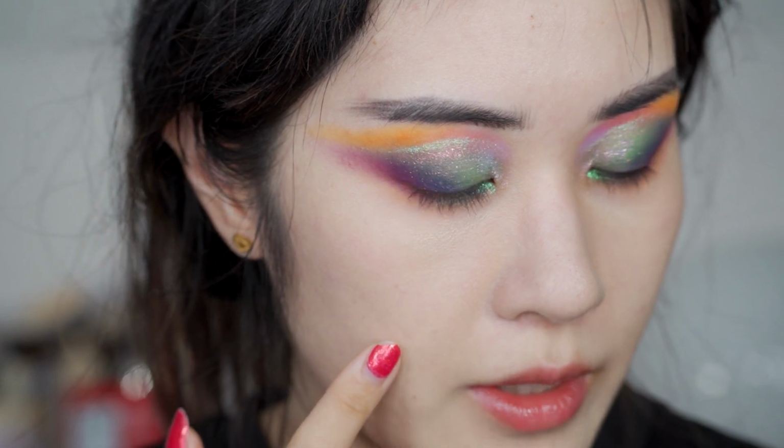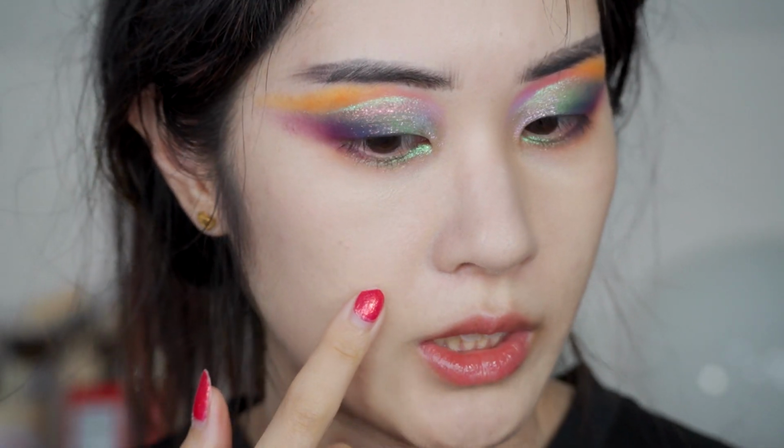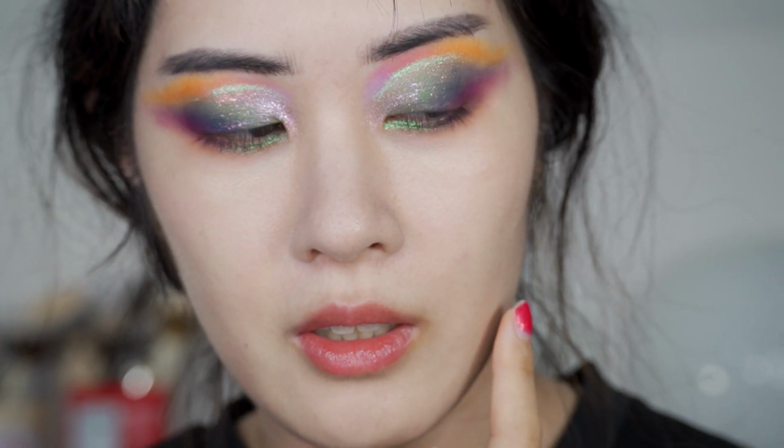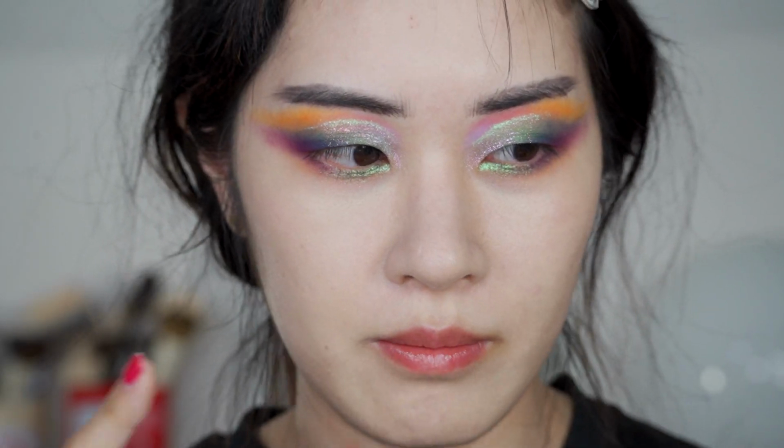And you can see now that several minutes have passed, my foundation looks absolutely terrible. Oh my goodness, this is such a mess, but I'm going to keep moving. I'm going to put on my mascara. I will be back in a few minutes while I do everything else.